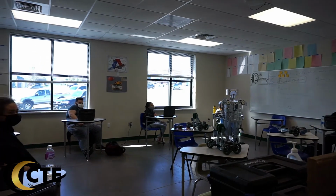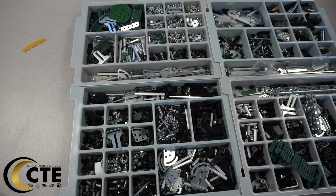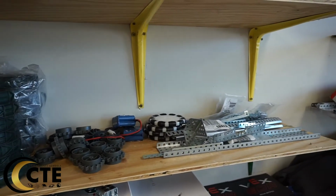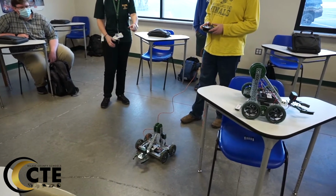So some of the main objectives of those courses: first, in robotics, we'll start with our robotics build, go on to the programming and coding sequences, and then once students are able to successfully complete those, they will go to competition where they're able to exhibit those skills.